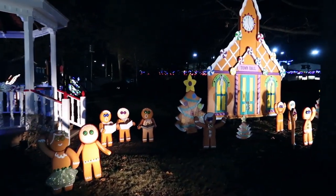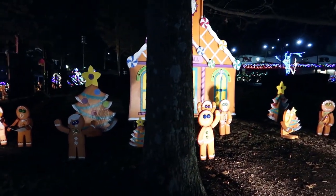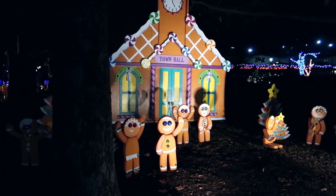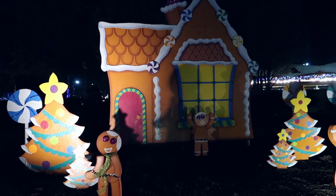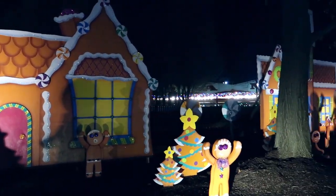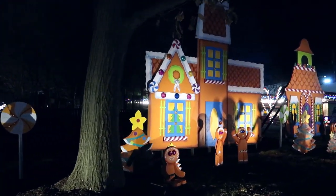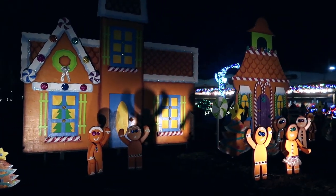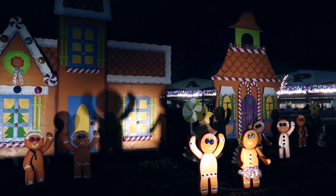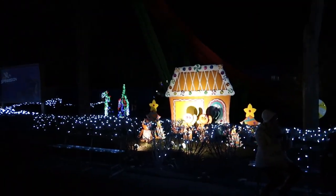The town hall, carolers. It keeps going more. Yeah. That's so cool. Just houses now, like this is the village. Like just everyday people like us out having fun on Christmas. Like and then, what's this over here? That's just another house.